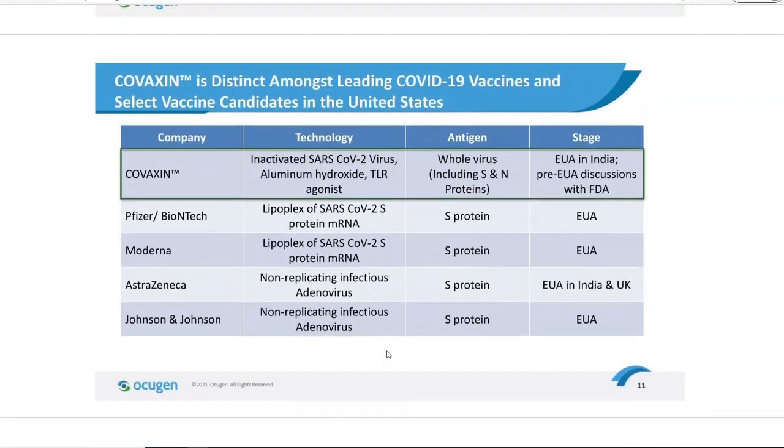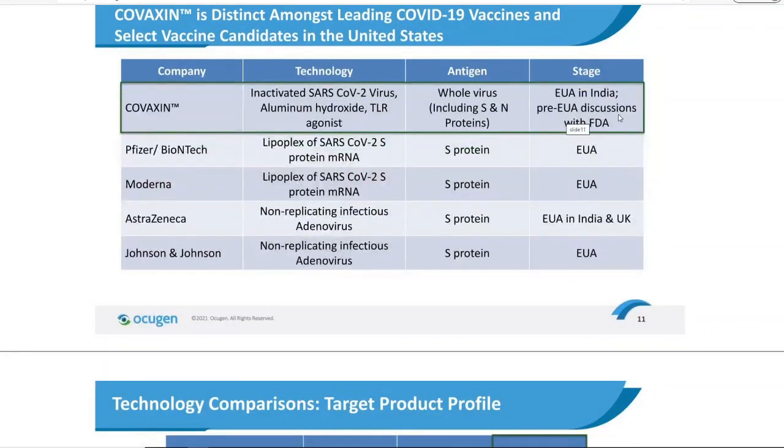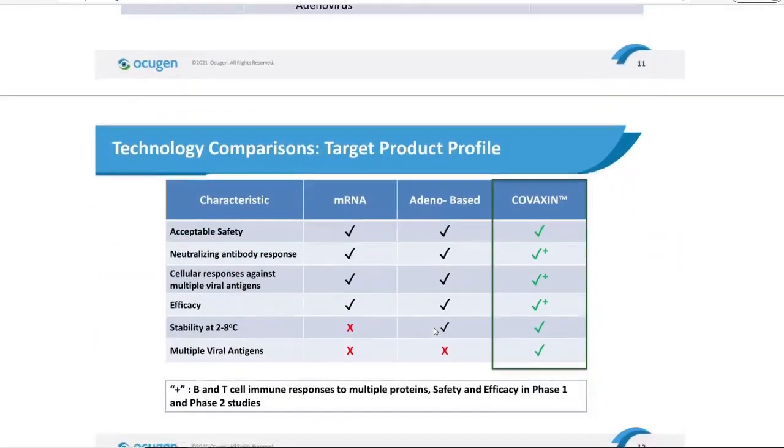Now, I'm not too sure about the aluminum hydroxide and the TLR, what that has to do with anything. If you want to do research on that, is that something that would be a good thing or a bad thing to be in the vaccine? That's something to keep in mind. But right now, these are the things that are standing out, and then the inactivated form of the virus. That's how we've known vaccines to be made for years and years and years.